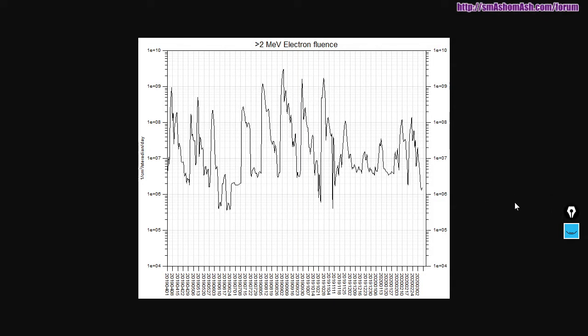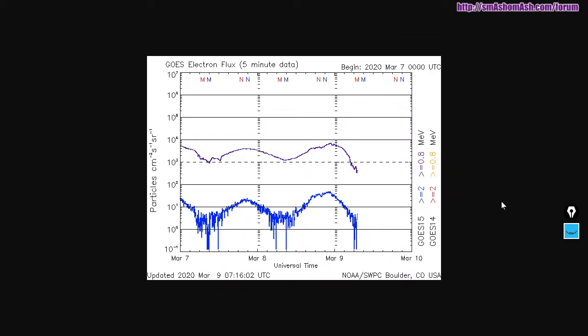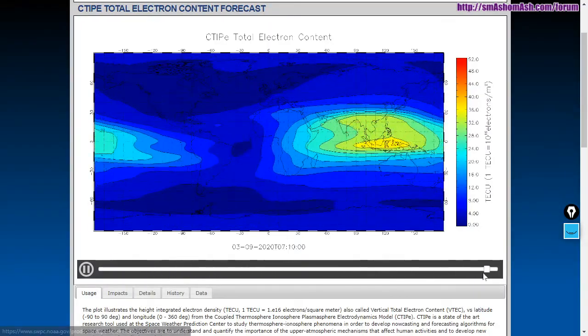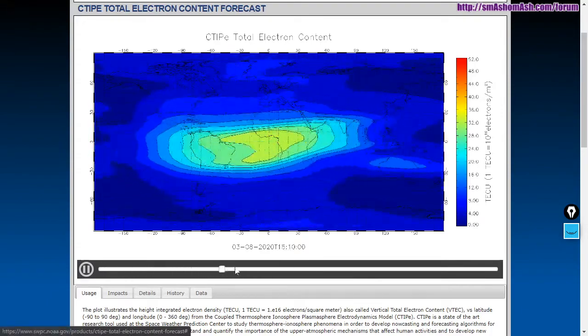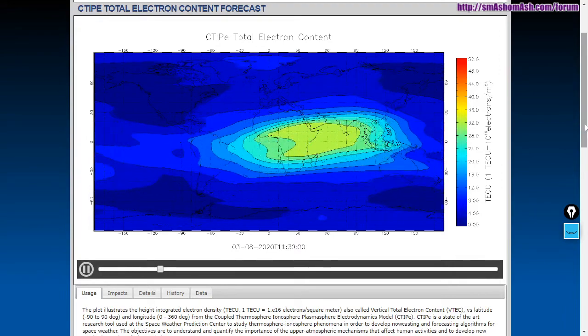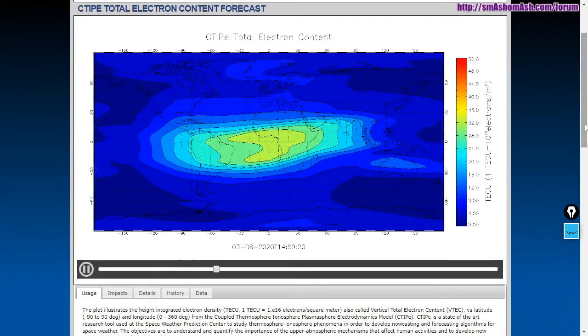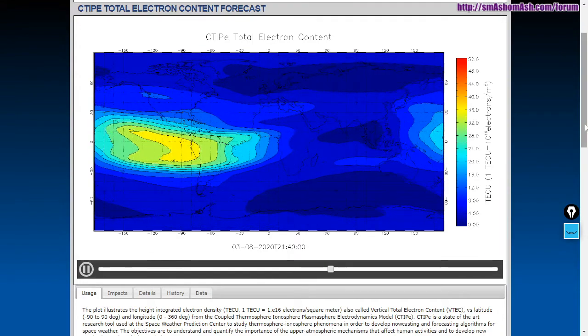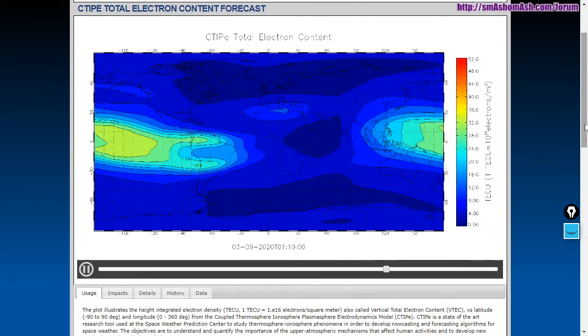Electron flux is quite low, including the greater than 2 mega electron volts. There are at least the GOES 15 data. GOES 14 not showing up right now. And the total electron forecast is looking pretty low also. And if you're wondering what effect that has, it's GPS errors mainly. It can also be used to figure out satellite charging hazards. I'll let that play through.